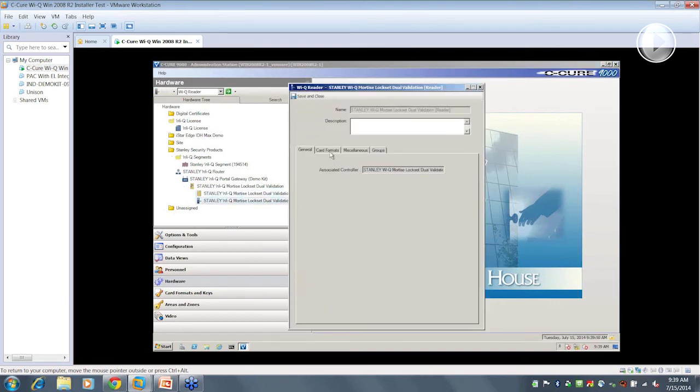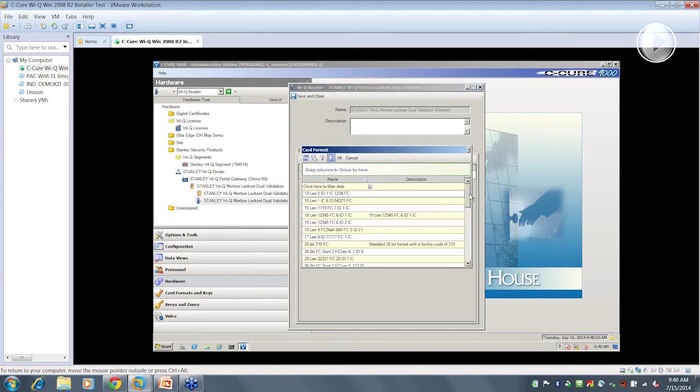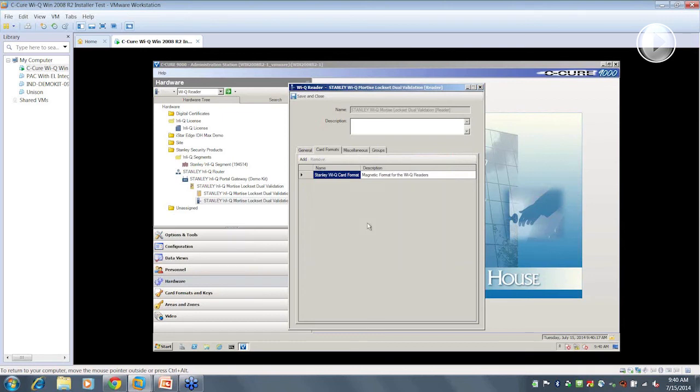And then the reader is the last item in here. Things that we can do here: associate card formats. These are the card formats that you've set up inside the C.CURE system or that the customer is used to using, and they get associated to the reader. I believe you can associate up to 6 different card formats to a reader, so that as a customer migrates cards or utilizes different facility codes and things like that, you're able to get those associated to the reader so that those cards can work as well.